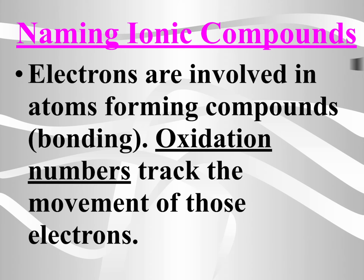They're going to move around during that bonding process, and we're going to track that movement in terms of what we call oxidation numbers. Now, when something forms a certain oxidation state or has a certain oxidation number, it is because it is more stable when it has that condition. Oxygen, for instance, loves to have a negative 2 charge. We'll find out why later in the course. Something like sodium prefers to have a positive 1 oxidation state. It's more stable. Why? We'll find out later in the course. Remember, I can't teach you everything at once.